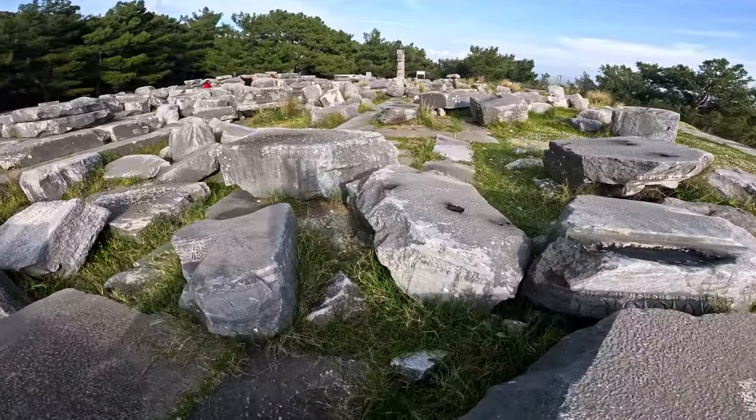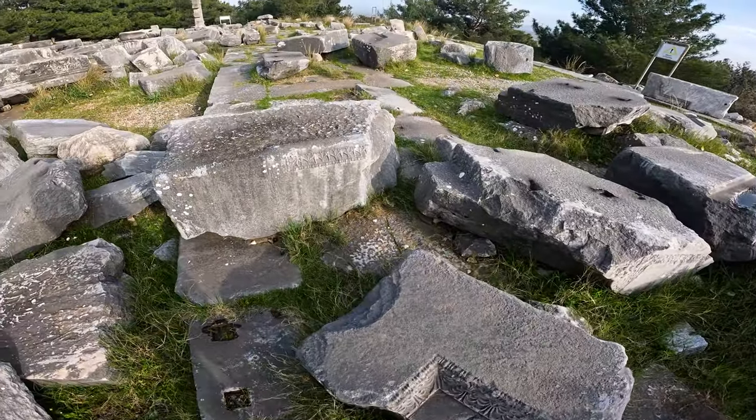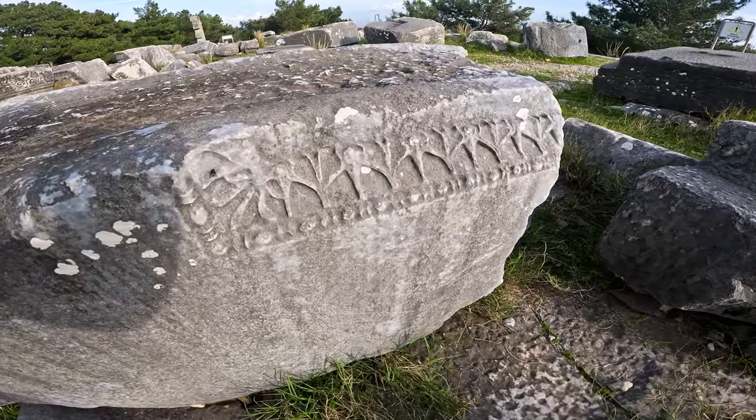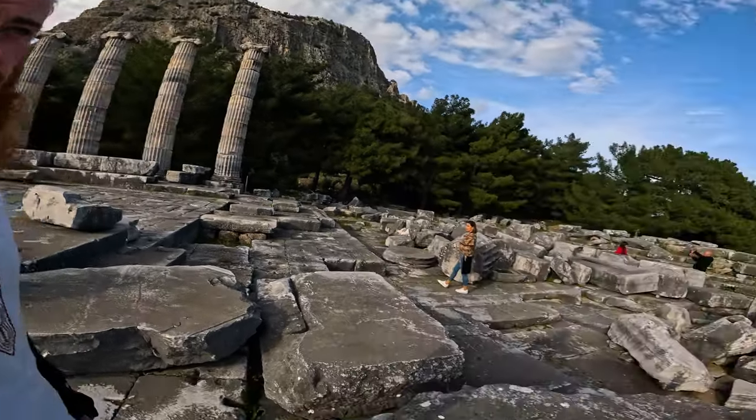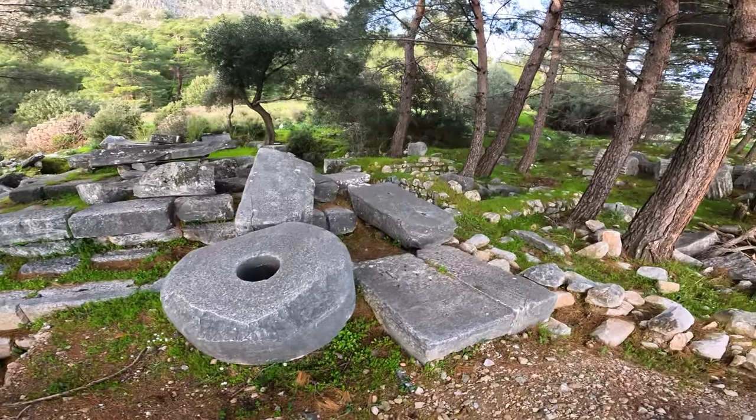So many fluted columns. And the details. This is an underrated sight. What a beautiful place nestled in all these trees.